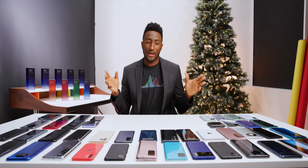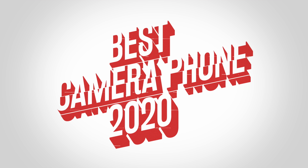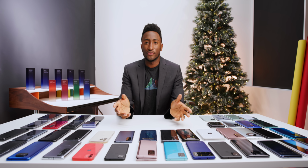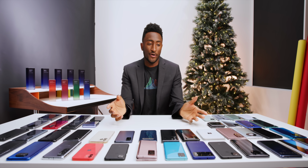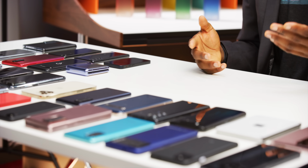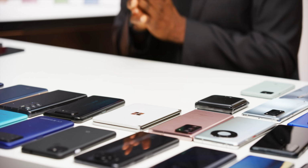All right, so cameras. We like cameras here. So if you're talking cameras, you want the best overall smartphone camera. Turns out there's actually a lot of really good smartphone cameras on this table here, to the point where the difference between them could come down to preference, as we showed with the blind smartphone camera test.